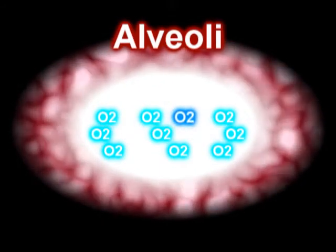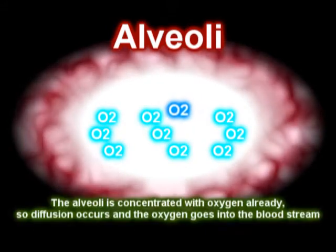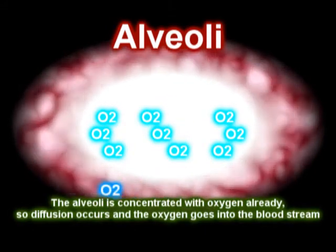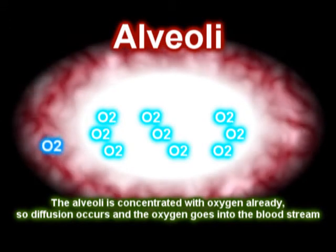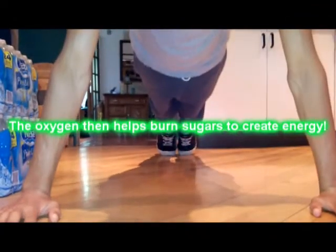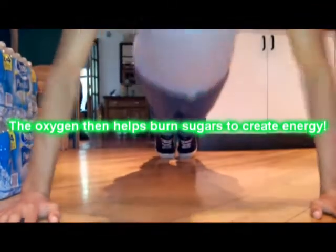Here's the alveoli. Oxygen enters from the lungs. The alveoli is concentrated with oxygen already, so diffusion occurs and the oxygen goes into the bloodstream. In the bloodstream, oxygen helps to burn sugar and create energy.